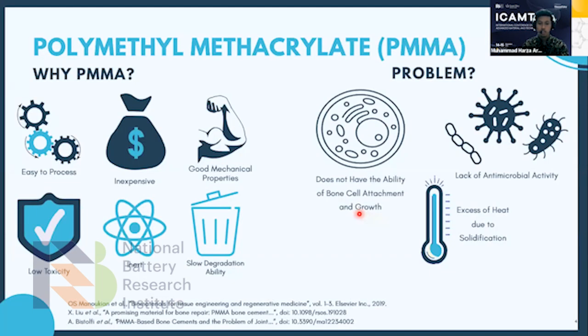The most often used material in bone cement is polymethyl methacrylate, or PMMA. PMMA is a lightweight synthetic polymer and is an economical alternative when high-strength materials are not required. The advantages of PMMA are that it is easy to process, inexpensive, has good mechanical properties, low toxicity, is inert, and has slow degradation ability. However, PMMA still has some major drawbacks. PMMA poorly integrates with the surrounding bone tissue and is not conducive to bone cell adhesion and growth. Another drawback of PMMA is the lack of antimicrobial activity, and it can overheat due to the solidification resulting from the exothermic polymerization reaction.